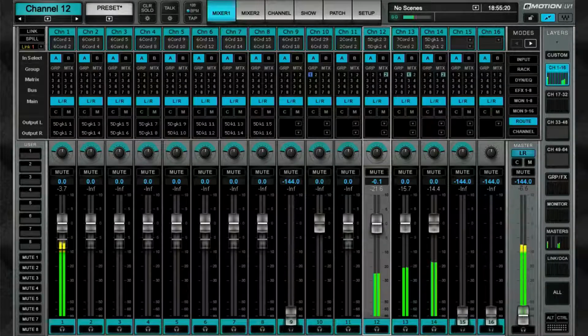So then if I go to my route page, these are my outputs, and these are your inputs. Basically, I'm sending out of Ableton, going out 1 and 2 into this first channel, and then I'm sending out of this first channel to the DLS 1 and 2, which goes to 1 and 2 on the summing bus. Okay, so that's the signal path, basically.